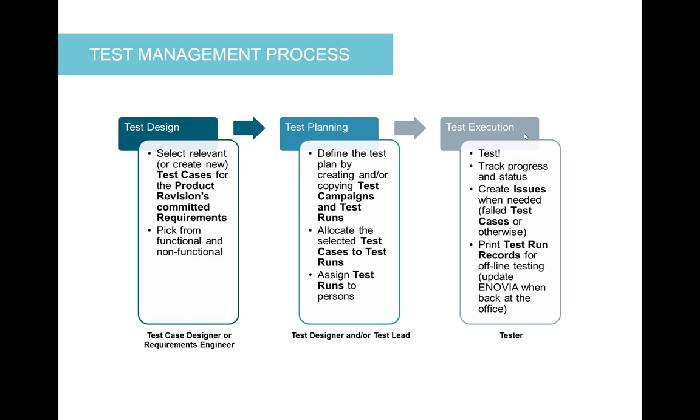What we have added is also the possibility to group various test executions or test runs into campaigns, because a very common request is that you want to be able to plan well ahead your testing activities. And what you start by doing is a test case designer or requirements engineer defines test cases for the requirements, and you have functional and non-functional tests, of course.